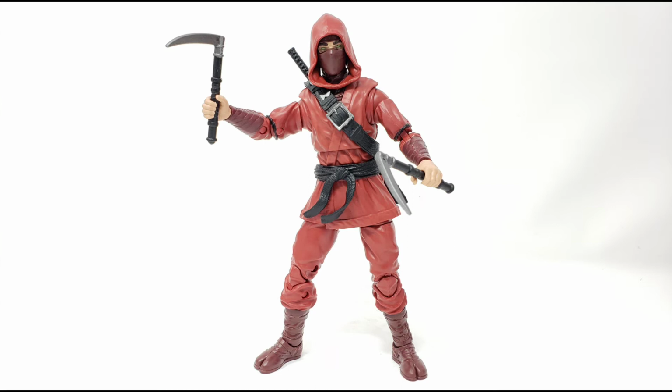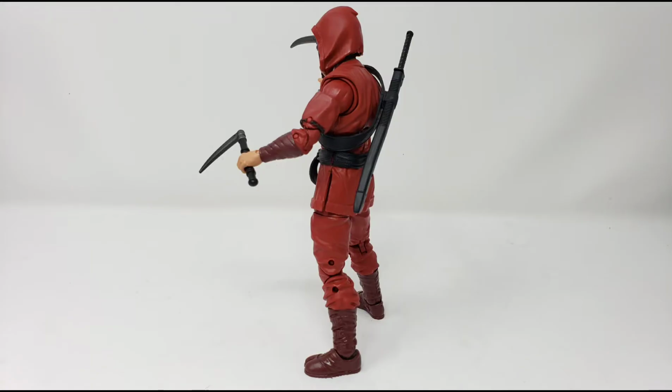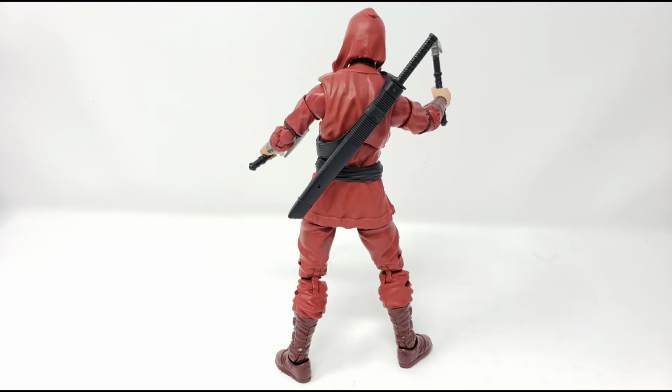Now here's a look at the Hand Ninja all geared up. I do like this look as it's pretty much what you would expect out of a standard ninja dressed up in red. And a look from the side here, if you're a fan of less is more, then you'd say that, you know, he has only 3 weapons, so that's great if that's what you like. And here's another look from the back.